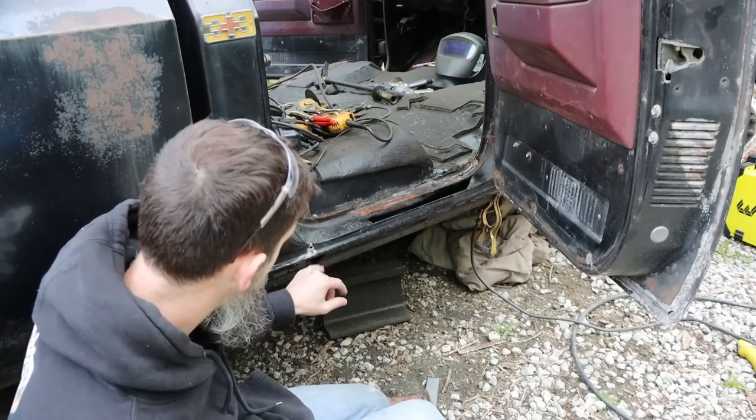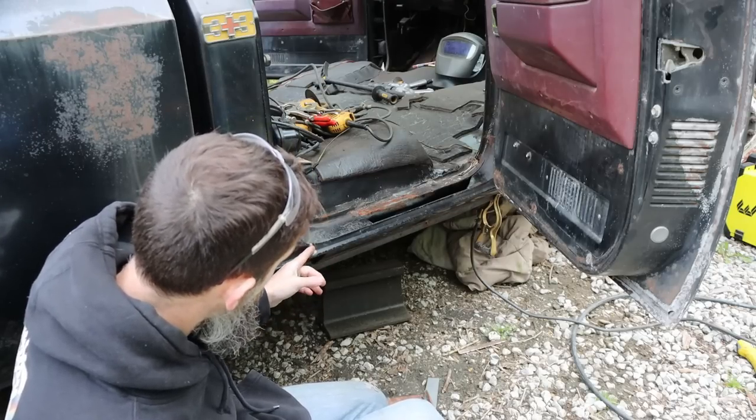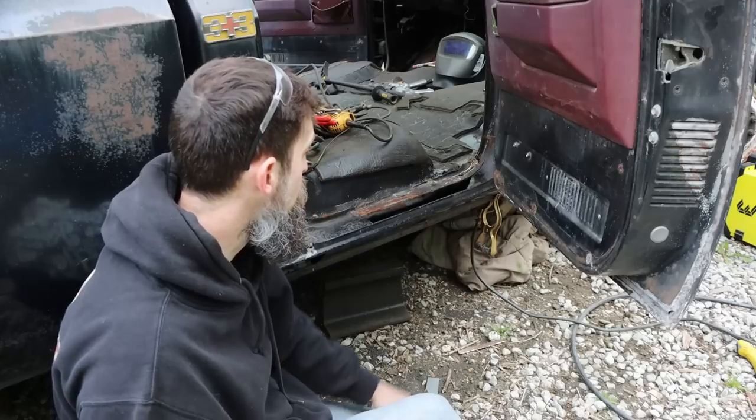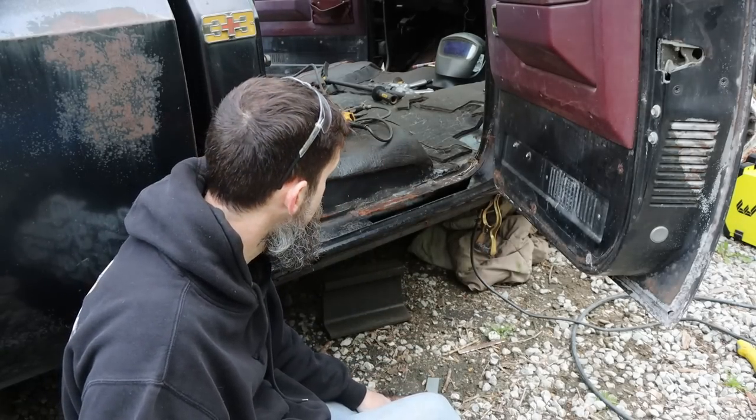I gotta weld up a couple little holes here that are just starting. They're kind of isolated rust holes. Weld that up, cap this, make a piece of sheet metal for the top here, and then this rocker will be done. The side of the truck will be done, really.